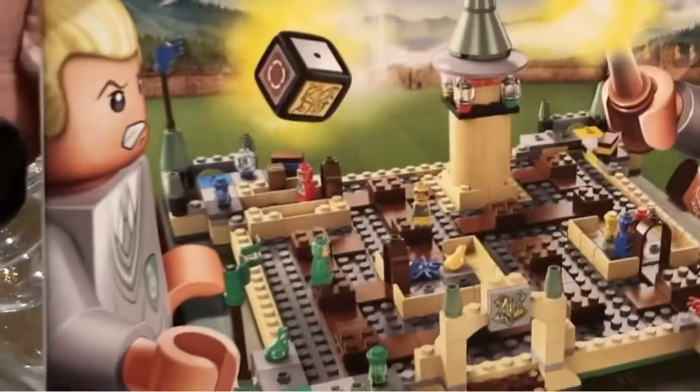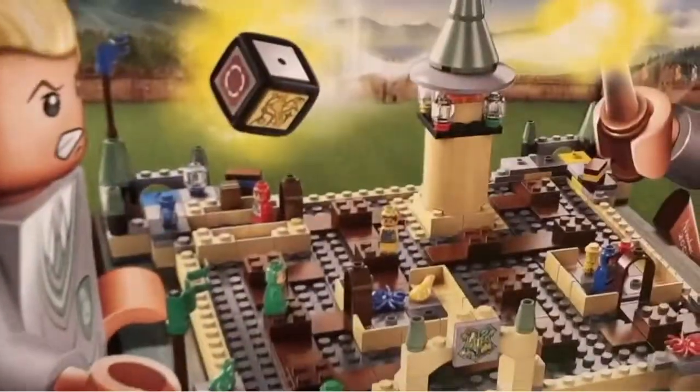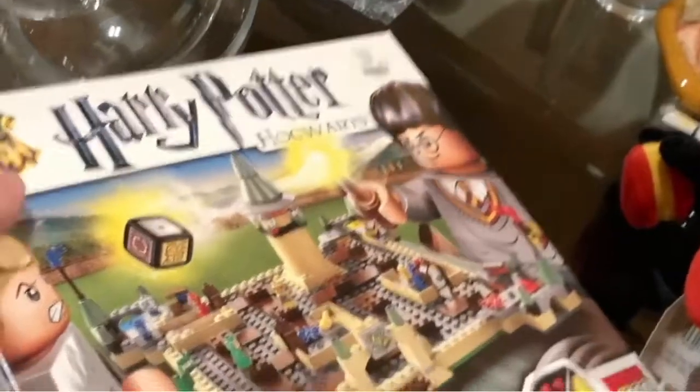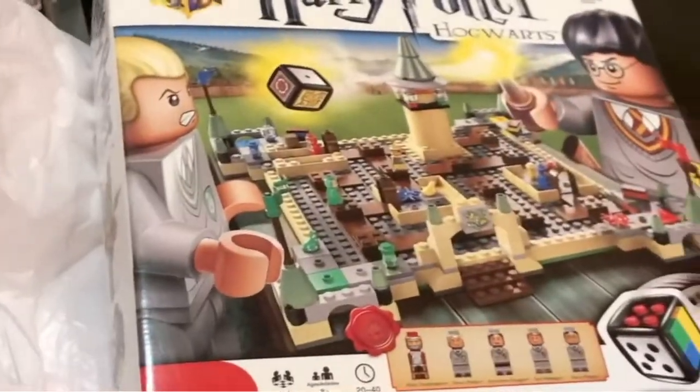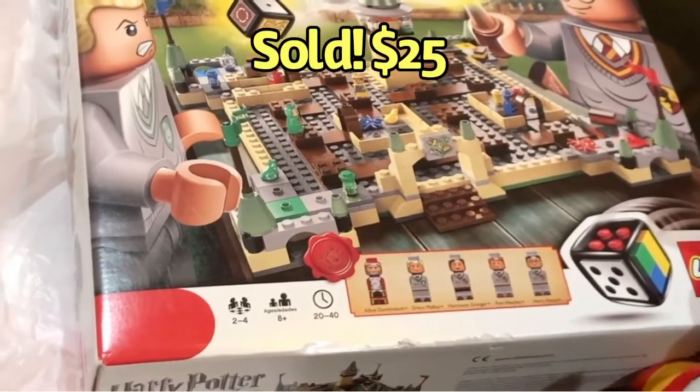This was only 83 cents. Harry Potter Hogwarts game. It's a game. It can sell upwards of $50, but for 83 cents, I'd be happy to get 25 plus shipping. That would be an awesome ROI.